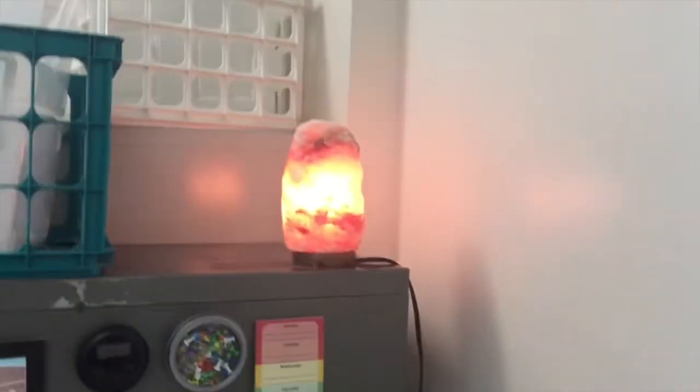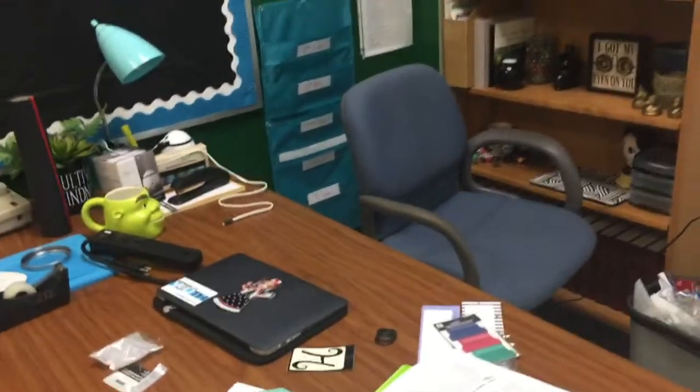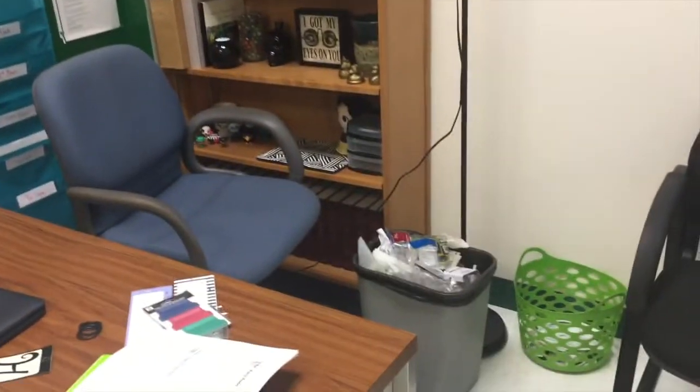I got my salt lamp plugged in. I'm going to have to do something about these cords though. They're kind of all over the place. I'm afraid I'm going to knock them over. I'm also going to have to make a note to myself to remember to unplug that every day. I did cover the front of my desk, which I think I already told you. And I think that might be it for today.